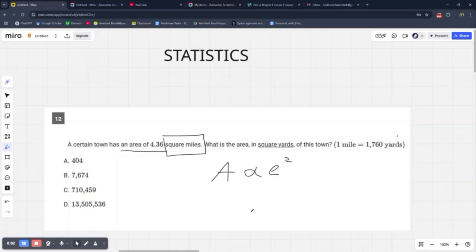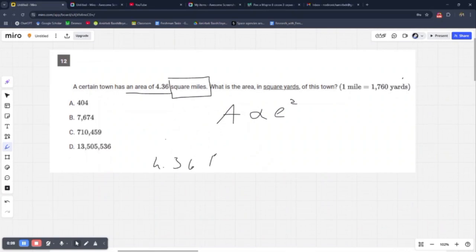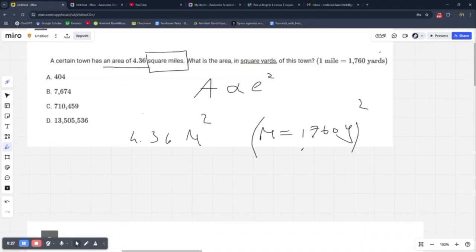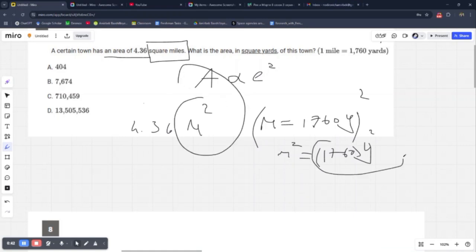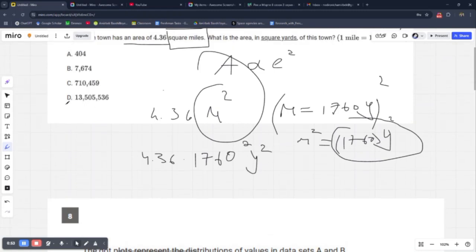So moving on with the statistics. The first question: 4.36 square miles. We have to transform it into square yards. So first of all, I have to understand that a mile is going to be equal to 1760 yards. And I have to find it in square yards, so I have to square both sides. So it will be miles to the power of 2 equal to 1760 to the power of 2 yards to the power of 2. As you can see, I'm able to replace this and have 4.36 multiplied by 1760 to the power of 2 yards to the power of 2, which is going to be equal to D.